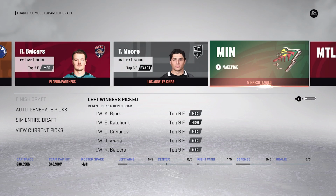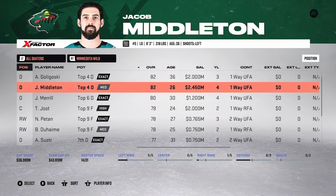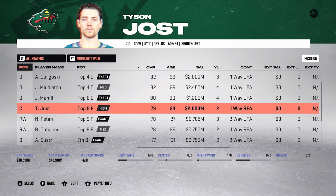We do have to make sure that we are above the salary cap minimum at the very least. Goligoski, $2 million for the next 3 years. Middleton there is getting better. Merrill, Tyson Jost, 24.79, high top 9. None of those defensemen, honestly, are that great.